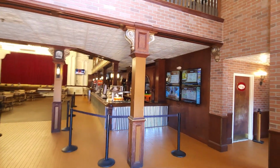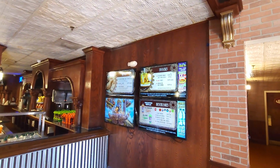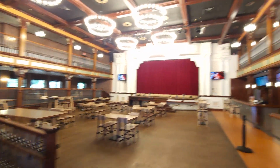So this is one of the main food areas here. Pretty much this is where you can get like stuffed turkey legs and stuff like that, chicken strips and all that. But the room looks amazing still. I'm glad they kind of kept this space and just rethemed it.